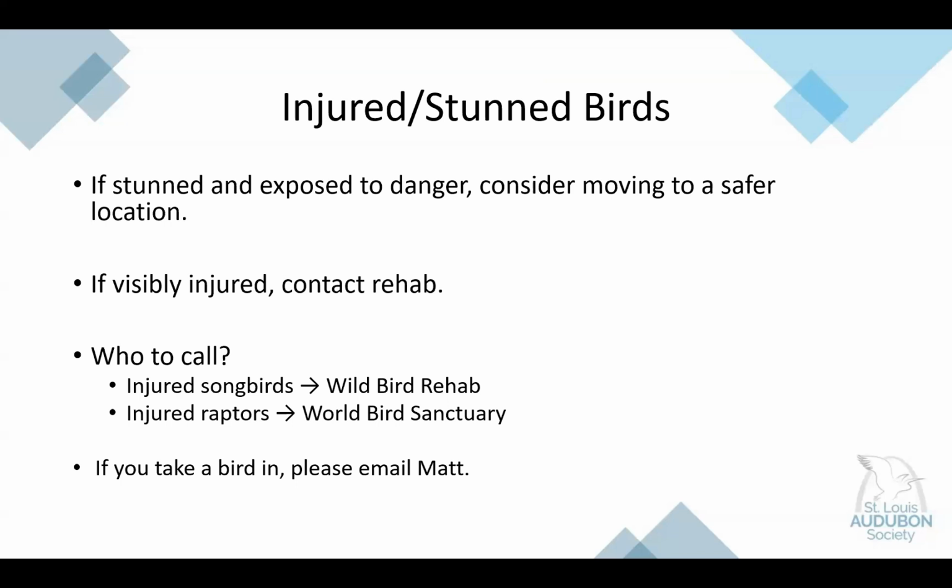And then, if you'd like, at the end of your walk you can go back and check in on them and see if they've regained their bearings and were able to keep flying on or get out of that area. If there are visible injuries and you can tell that the bird's clearly hurt and needs help, you can contact one of our local rehabbers who can try to assist with the situation.